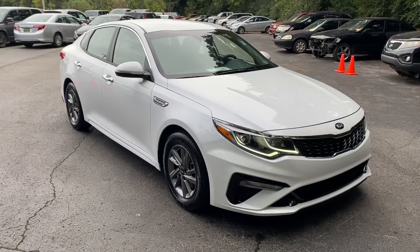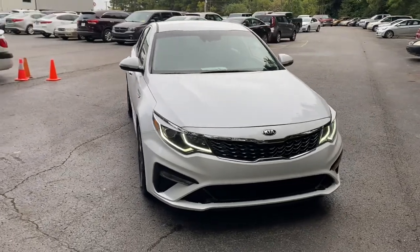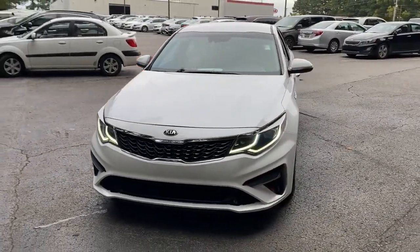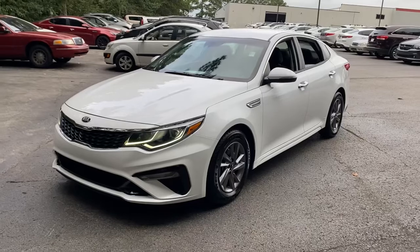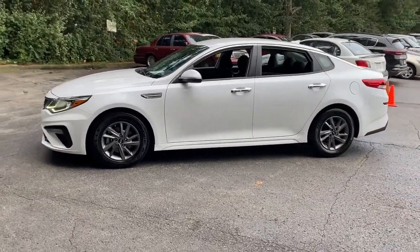Hop into the 2020 Kia Optima. This vehicle is an outstanding buy with fewer than 60,000 miles on the odometer. Bring comfort and convenience with you wherever the road leads in this sporty, family-focused Optima.